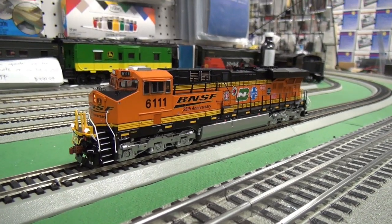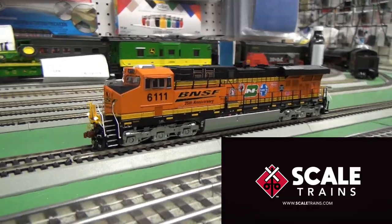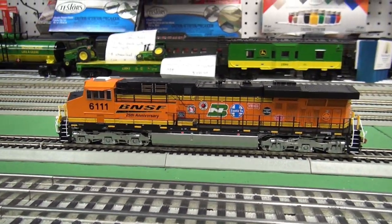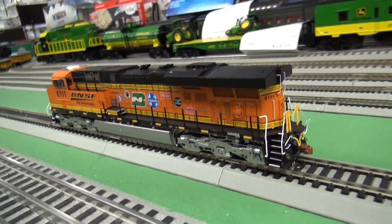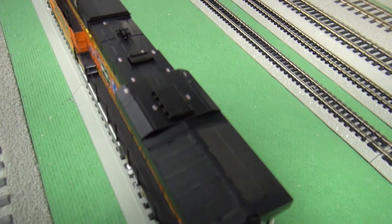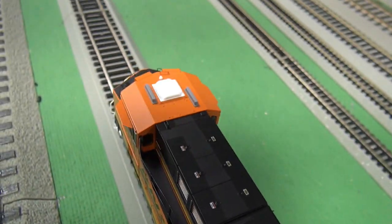Check out this ES44AC 25th Anniversary Rivet Counter Diesel Locomotive by ScaleTrains, and this is a looker. I love this diesel locomotive here. This is fantastic. As a matter of fact, I love the detail that goes up here. If I take a look at the top, you can see all the different warning labels that are up there. I mean, that is just awesome detailing happening here.